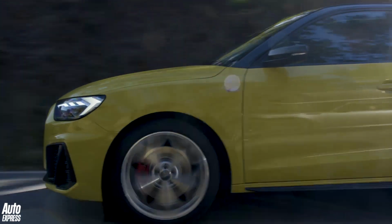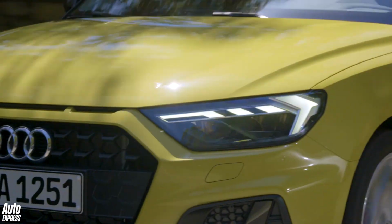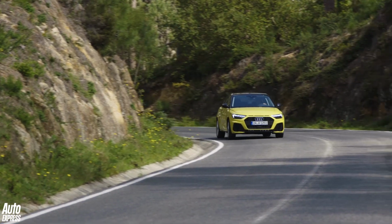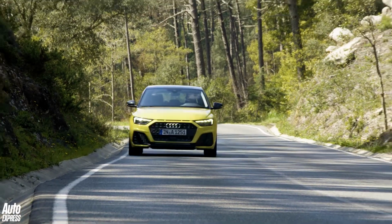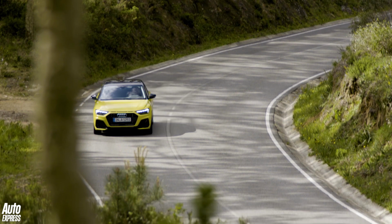As for engines, there are 3 TFSI petrols. Like a growing number of car brands, Audi has dropped diesel from the A1 range altogether. A 1-litre turbo is available with either 95 or 116 brake horsepower. A more powerful 148 brake horsepower 1.5 and 197 brake horsepower 2-litre complete the range for now. All are front-wheel drive. A flagship S1 is expected to join the range at some point next year.